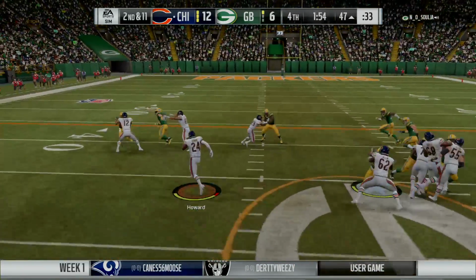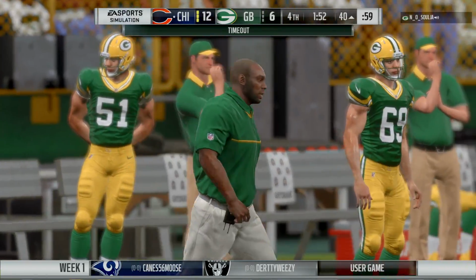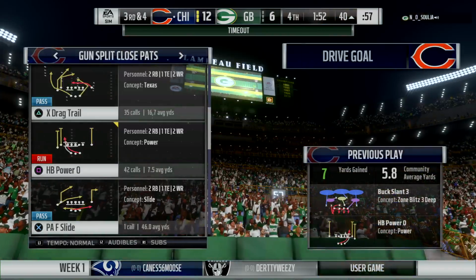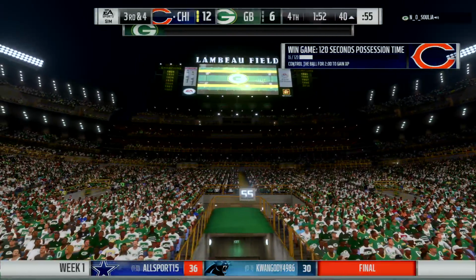They'll run it now out of the gun. And an alley to run. And a pretty big hole as he's down to about the 40. And now with 1:52 to go, we get another pause in the action. A timeout here defensively.